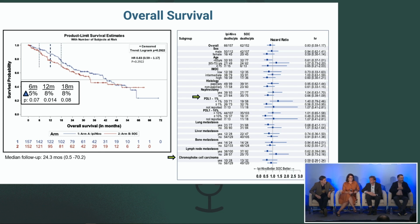Hans, you're an ipi/nivo kind of guy. Were you giving ipi/nivo to non-clear cell before this, and did this change your mind or influence you? So the data was never really strong for nivo/ipi, and there was the one group where I did not routinely give nivo/ipi, to be honest with you. So I was happy to see that the PD-1 TKI combination made themselves into the NCCN guidelines. The data was very strong, 50% response rate. So that's what I'm mostly stuck with. But I think this certainly surprised me in a positive way. It reinvigorated my thinking about nivo/ipi in non-clear cell renal cell carcinoma.